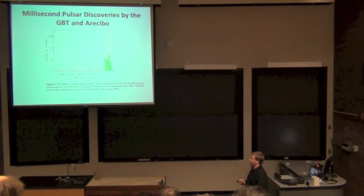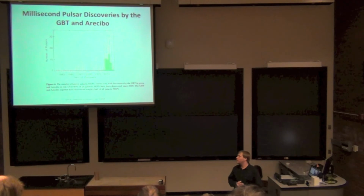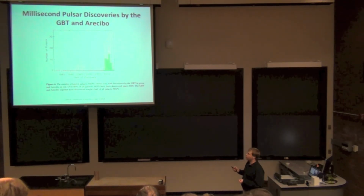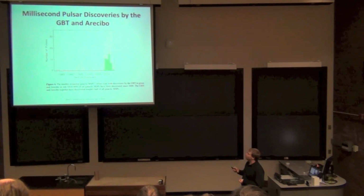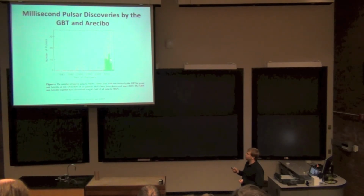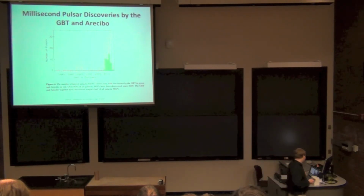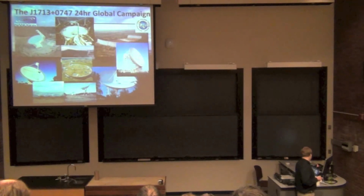And in an era where the Arecibo telescope and the Green Bank telescope are a bit under threat in terms of their funding, I wanted to mention that quite a few of these millisecond pulsar discoveries are happening with the GBT and Arecibo. So Arecibo is in red, Green Bank is in green. And it's a pretty essential part of that effort. I'll skip a few of these.